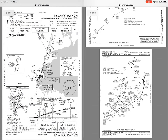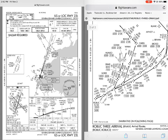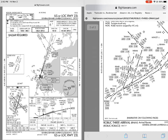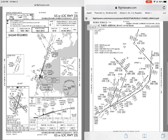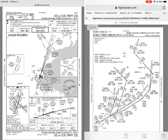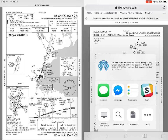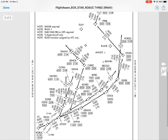Okay? So, let's talk about this first. So, I'm going to take off and I'm going to head over to either Provi or Roebuck. So, I'll be coming kind of flying this way and then looping around to join the star at Provi. And then we're going to do the 2-2 left transition, right? And the arrival route's not on here, but it's basically, can I open this in a markup? Let me see if this works. Yes. Okay. So here we go.